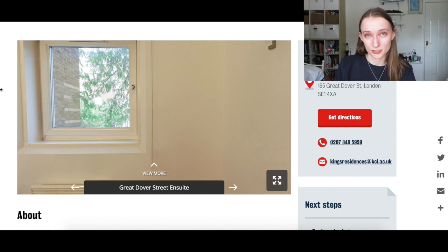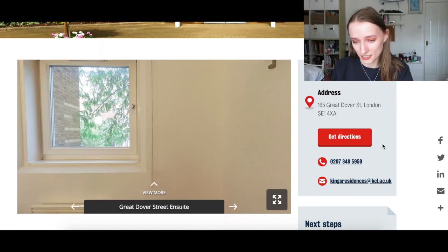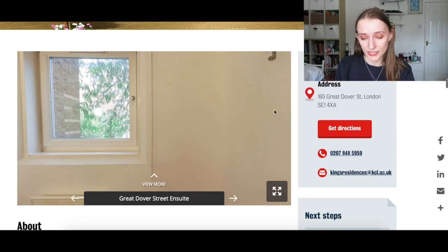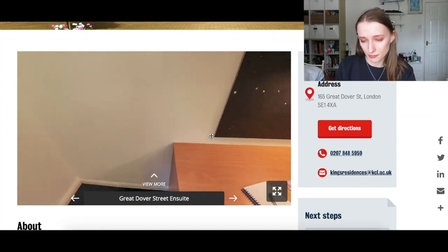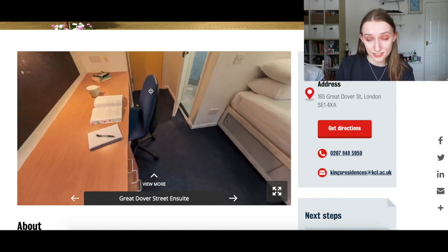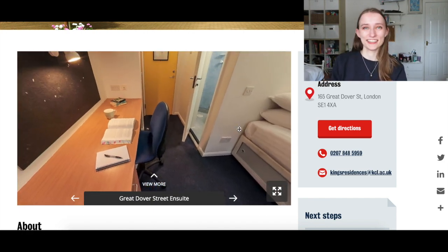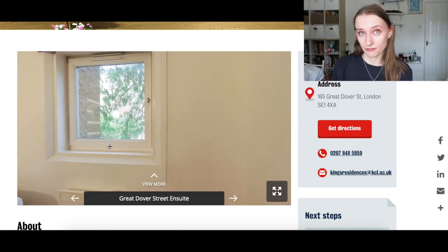Okay, and next one we've got another one in London. This is King's College, London, Great Dover Street. And this one you do get an ensuite, but much like the Birmingham one, the room does seem a bit on the smaller side. But because you get an ensuite, I'll give it a bit higher. I'll give this one 6.5 out of 10.